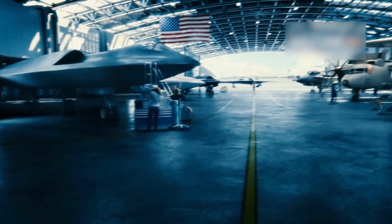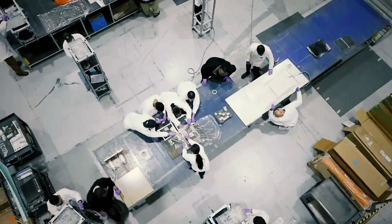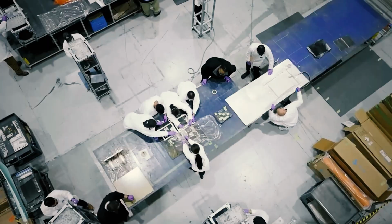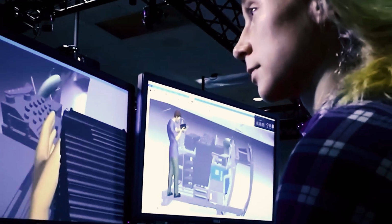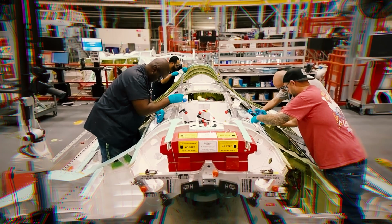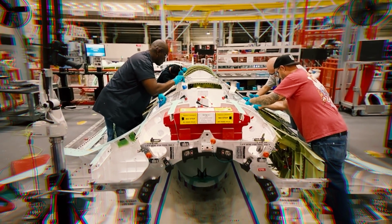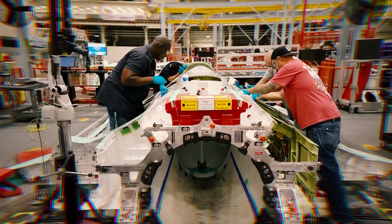The Air Force awarded the B-21 engineering and manufacturing development contract to Northrop Grumman on October 27, 2015. In 2018, the program successfully conducted a critical design review of the weapon system, which is a comprehensive evaluation of the program's overall design maturity, stability, and risk.